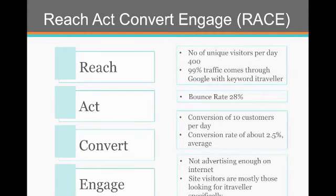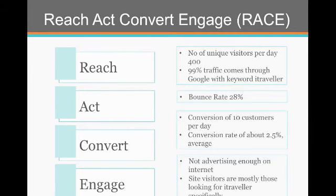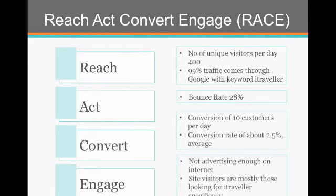The ability to engage with the customer forms the last aspect of the RACE framework. Once we have achieved all other three aspects of the RACE framework, we have to keep the customers engaged so that they'll keep coming back to our business.